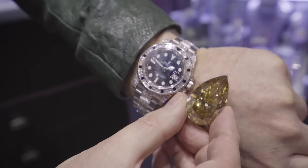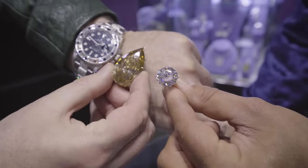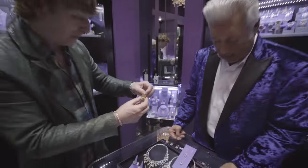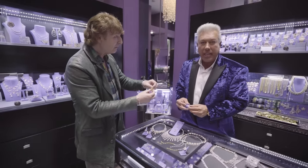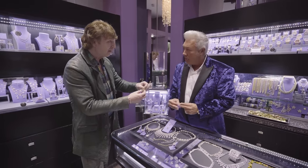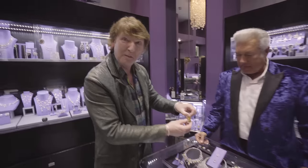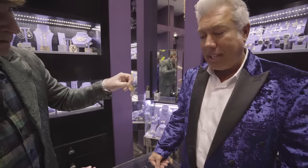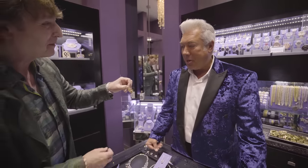Okay, guys. So this is 20 carat. Oh, wow, this is nuts. What am I holding here? Over 100 carat, GIA certified, brownish orange diamond. Unbelievable. Over 100 carats, one stone. How much? A lot of money. How much? 20 million.